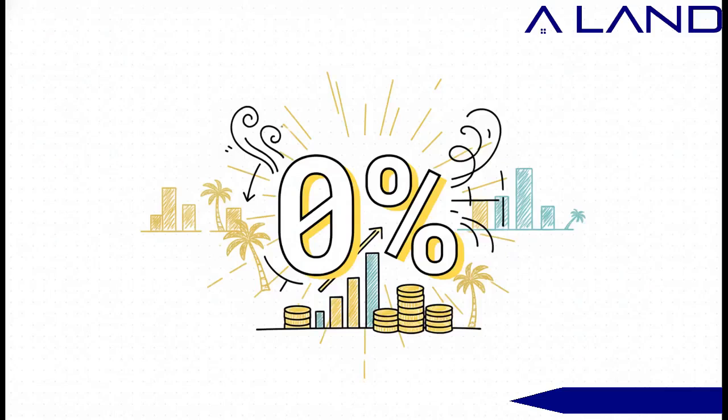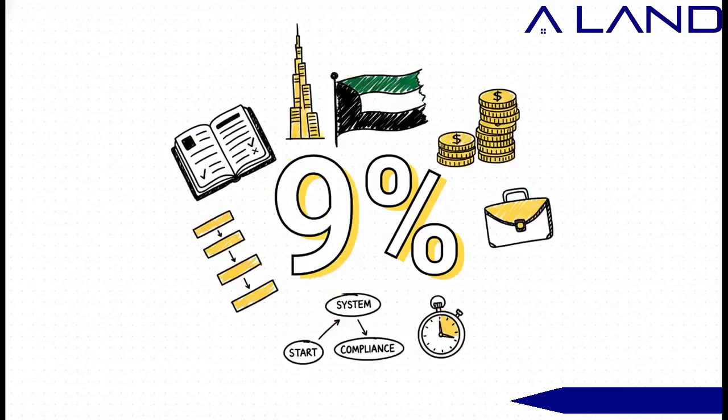Okay, let's talk tax. This is a big reason people come to the UAE. And this number right here is the one that gets all the attention. 0%. That's the corporate tax rate on your taxable income, up to a certain level. It's a seriously powerful reason to set up shop here. But that's not the whole story. Once your taxable income goes above that threshold, the rate kicks in at 9%.